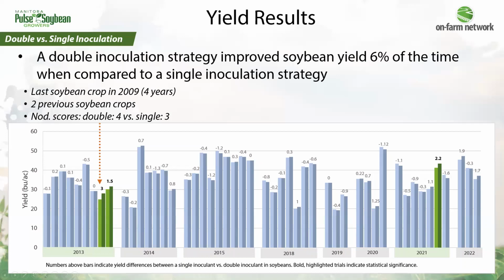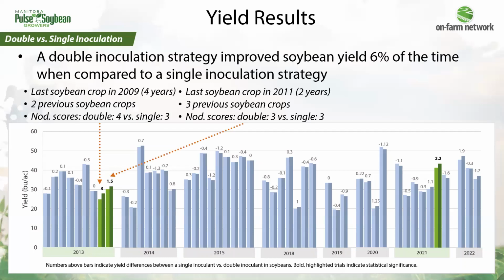At that first trial, the last soybean crop was 4 years ago, and it had only had 2 previous soybean crops before that. When we were taking nodulation ratings, we did see a nodulation improvement with the double inoculation strategy. At the second trial, we didn't see the same kind of clues that might result in a yield response. The field had recently seen soybeans, it also had more history, and the nodulation scores were similar between treatments.